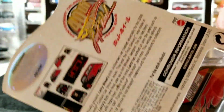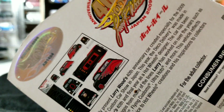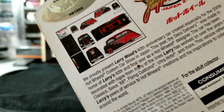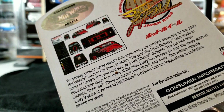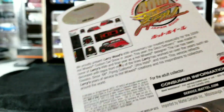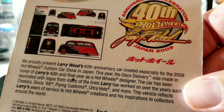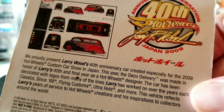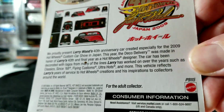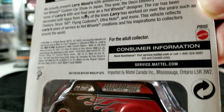This is a numbered piece. You can see it's 3610 of 4000 on this particular card. And then it has kind of like a little, I think they call them E-sheets, like a picture of an E-sheet on the back, showing all the different angles and the styling of it. I'm assuming this is one of the vehicles that Larry helped design. That's why it's a Larry Wood version. And I'll try to hold the card up if you want to pause the video and read some of the card info on the back.